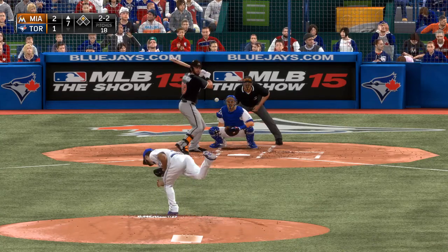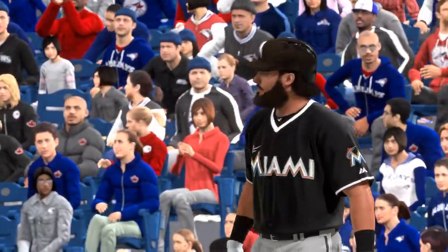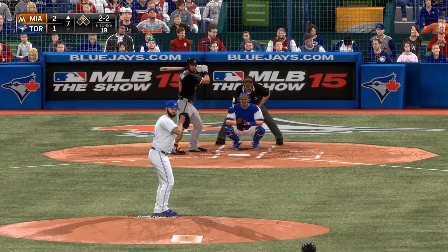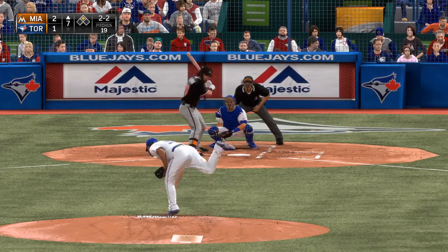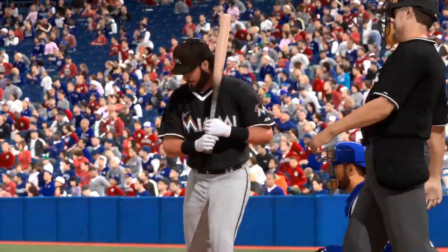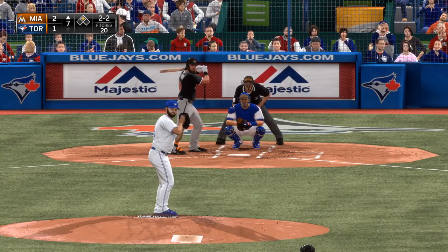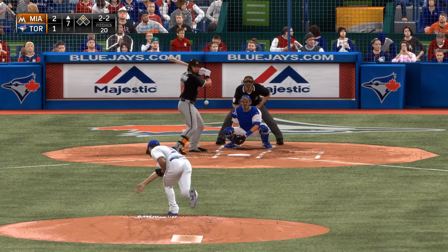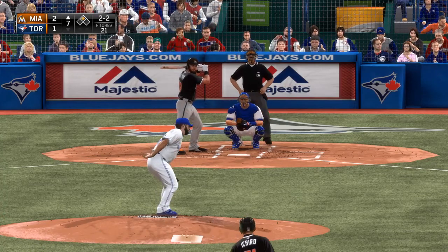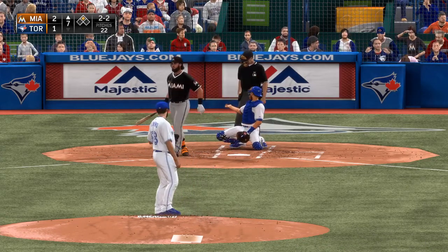Here now the 2-2. Out in front a bit as this is pulled down the line to first, but this is going to be a foul ball as that keeps things at 2-2. The 2-2 one more time, and he gets a piece here as this ball is fouled away. Here's the 2-2 offering. And he just manages to stay alive here as he fights this one foul.